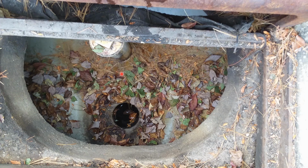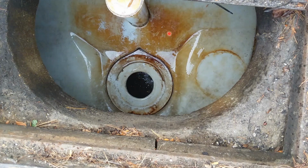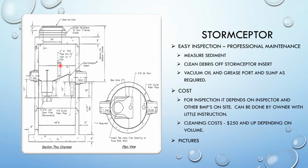Okay. So this is just to give an idea of the picture here. Here's the top of it. The other maintenance that we do with these obviously is cleaning the top of the storm scepter. There's not really any exciting pictures of the inside of a storm scepter, but that's kind of how they look. And they do have the oil and grease port, so that is vacuumed out as well when we clean out the sediment, getting the oil and grease out of there.